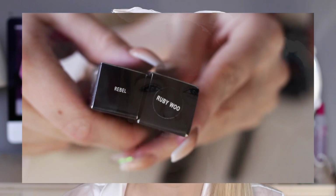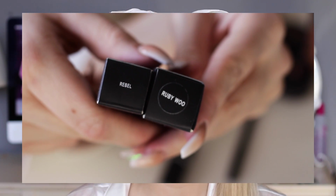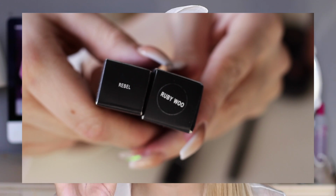For the knockoff, the first warning sign was the Ruby Woo colour. It was a sticker. MAC don't do stickers. They are high-end, and high-end makeup products more or less always print on the shade of lipstick onto the packaging. So as you can see for this colour Rebel, it's just printed onto the packaging, whereas for the knockoff it's a sticker. It is very identical.